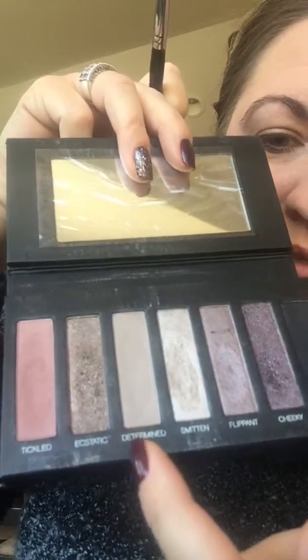So the look that I like to do when I'm really not feeling creative is I like to use this one on my lids. It's called Determined. Very, very neutral. So I'm just gonna apply that to my lids there. Very, very neutral. It's a good base. I put on my primer before. Okay, so very, very neutral. It's kind of like a light tan color.